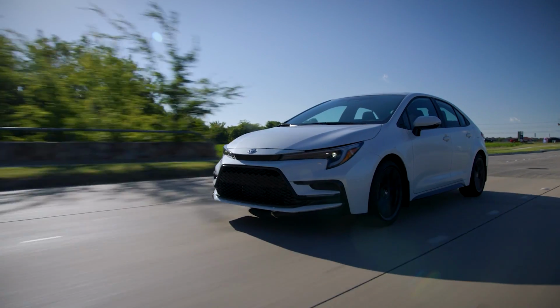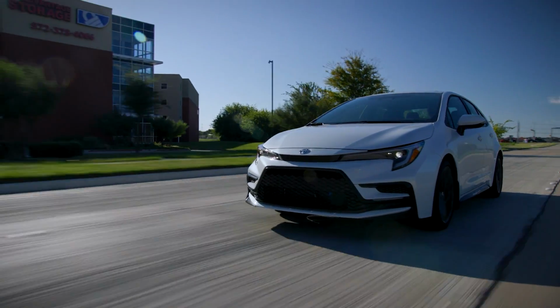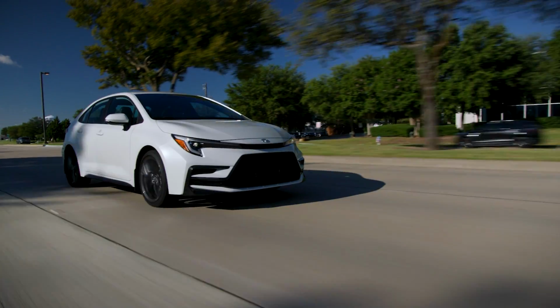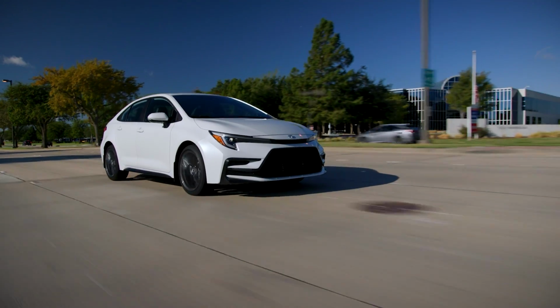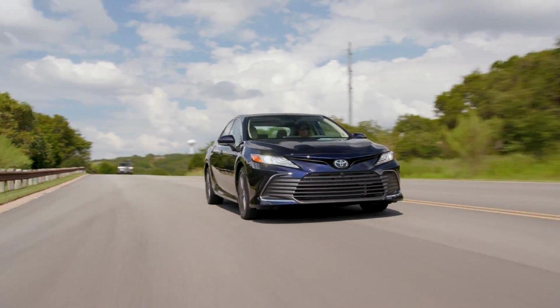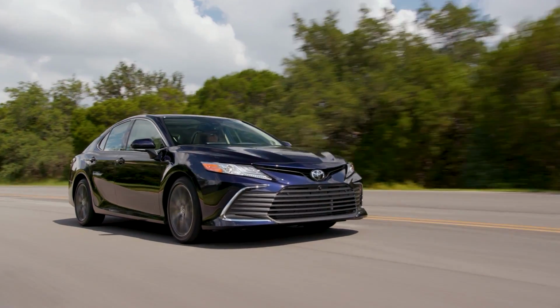The hybrid system in the Corolla hybrid only produces around 134 horsepower, so you get 60 horsepower more with the Prius, with better fuel economy too. And this is also the case when you compare the Prius against the Camry hybrid. Not only does the Prius have better fuel economy with similar power, but it also offers the option of all-wheel drive, which is an option that you don't get with the Camry hybrid.